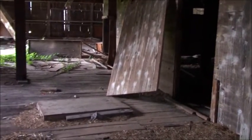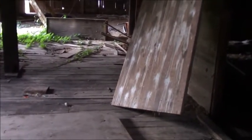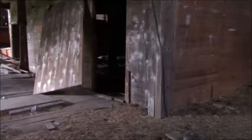Yep. Like I said, I remember filling this place full of hay. And boy, did that just really suck. That's the only part of farming I didn't like. Okay. Had a little mini freak out there. Yeah, this is a big old barn.